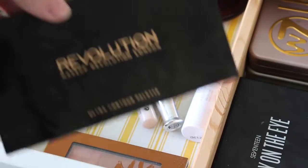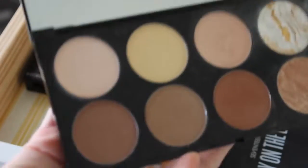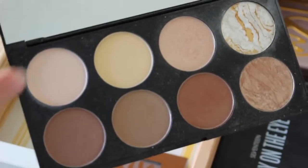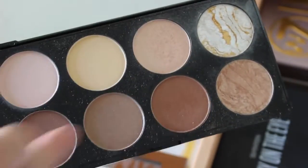I then underneath that have the Revolution Ultra Contour palette. I wanted to learn how to contour. I've been practicing for a while and it's not going too great. But it does have some beautiful highlight shades and some baking and banana powder there, and then you've got your highlights here and contours.